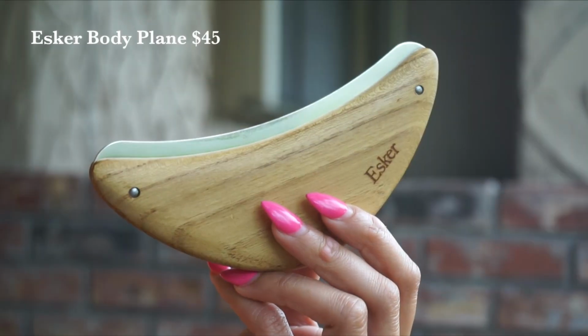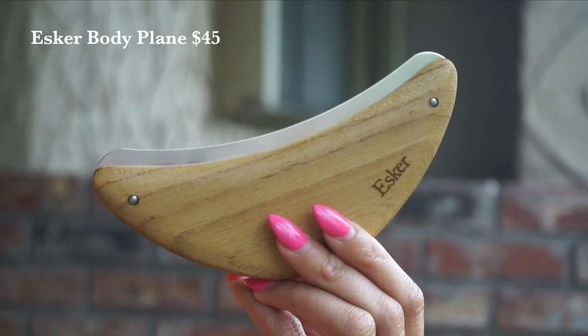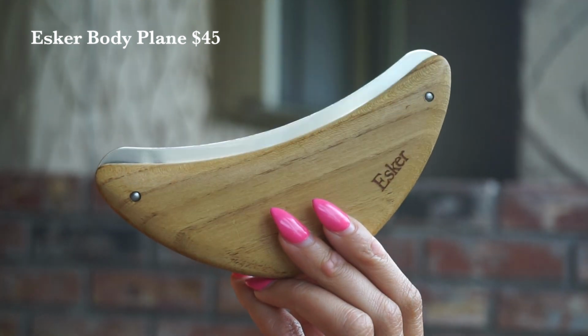This product is especially fantastic because though I love it in the fall and winter especially, I use this stuff year round. It's highly moisturizing while still giving you that exfoliation that I absolutely love. Let's just keep talking about exfoliation, shall we? This from Esker is one of my favorite beauty tools ever. This is their body plane, and this is their wonderful body exfoliating tool. It's got this not sharp, I don't want to use that word.